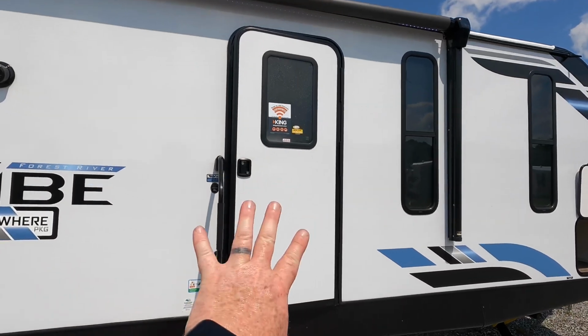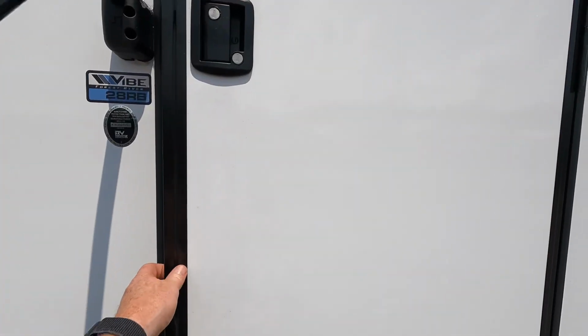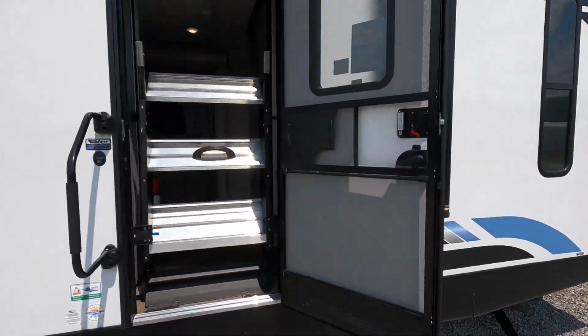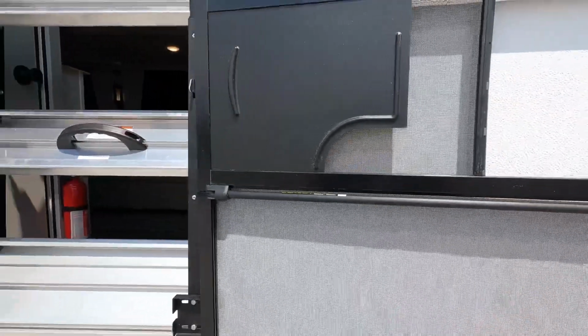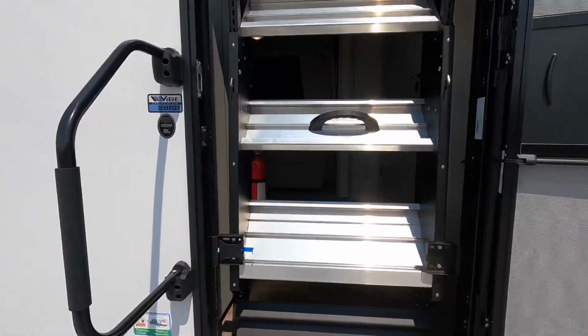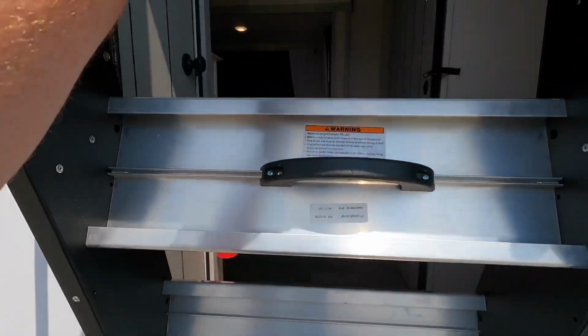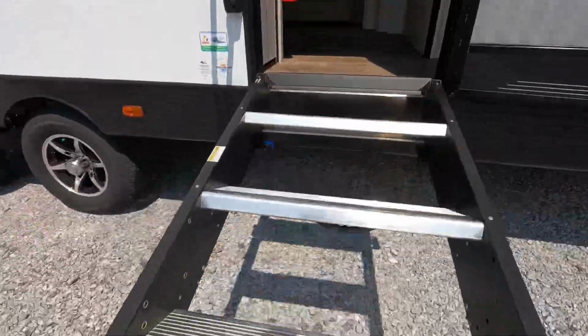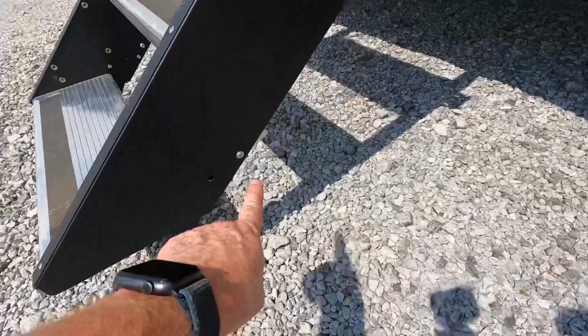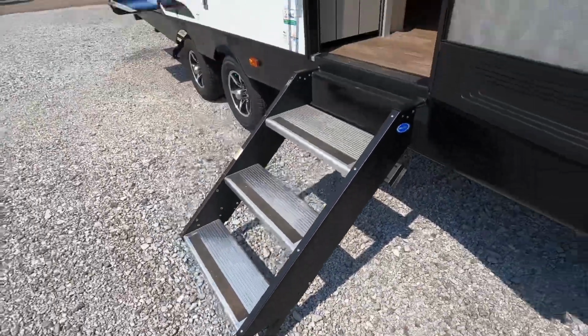Friction hinge entry door. That way you're not worried about the door slinging back on high wind days, causing damage to the side of your camper. And as you notice, the steps do flip up and inside. These are the Step Above brand. And I'm pretty sure I can let these down with just one hand. And those are simply adjustable by pressing the pin, letting that leg out there on the bottom.